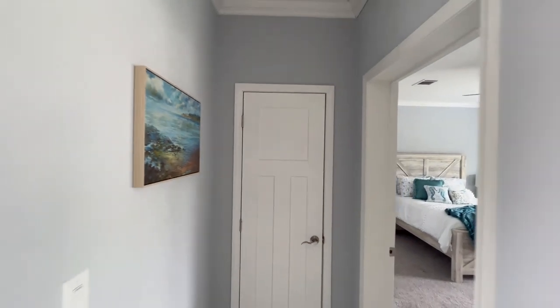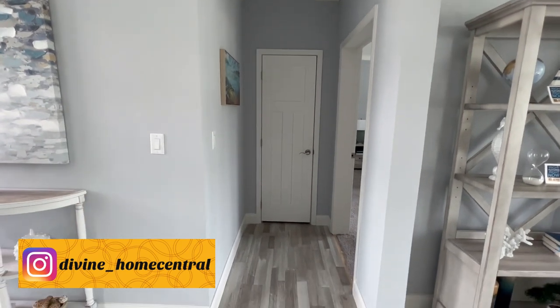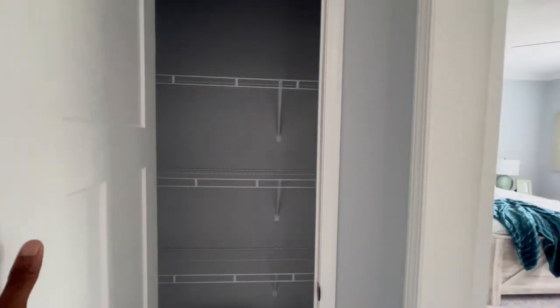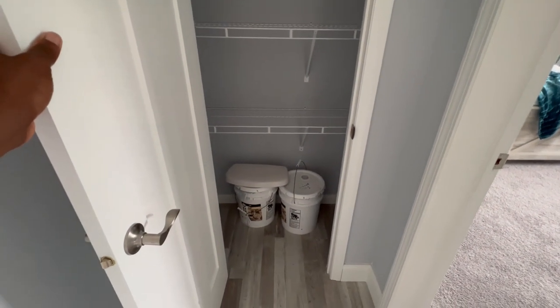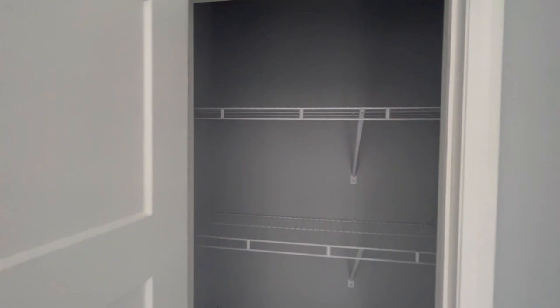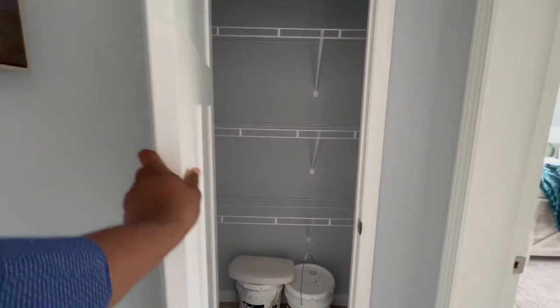All right, so I like the fact that you have a little hallway right here that will lead to your master area. So right here, you will have another linen closet. You can use this as a linen closet or a coat closet. It's really up to you. All right, you guys, so let's look at the master.